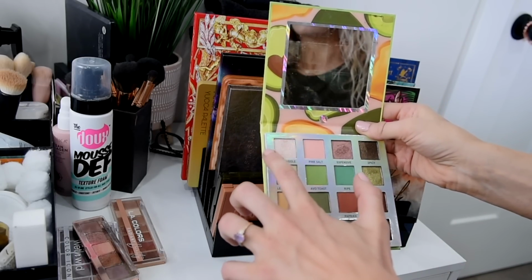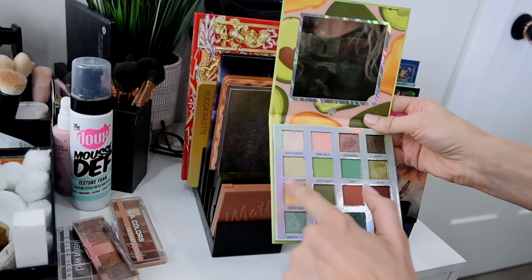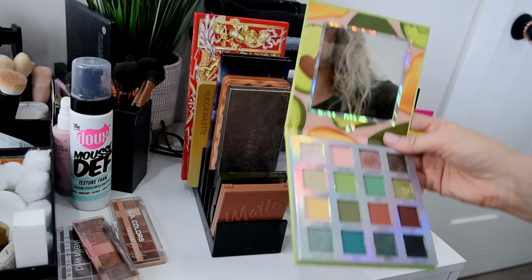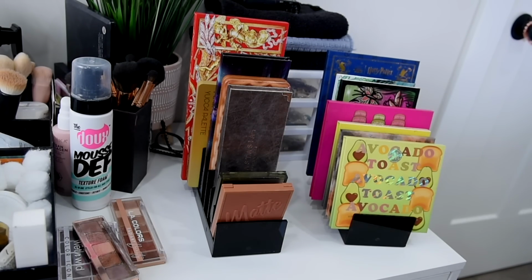This shade up here, this Advocuddle, which is such a cute name, is so beautiful. And the one below it, Lemon Pepper, so pretty. You have a pink with some sparkle and kind of like a golden champagne with some sparkle. Oh, it's a great one. Love the looks from this palette. And I think that's it.